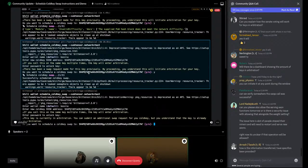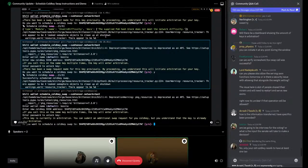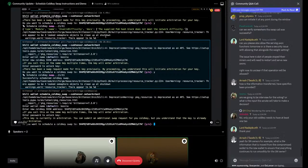Can you please allow the serving Axon functions tomorrow, or is there a security issue with allowing them alongside the weight setting? That's a very good point, Lord Nadith, that we can actually allow that. We had previously blacklisted that because there's no registrations tomorrow, but I suppose maybe that's useful for other miners. Yeah, a lot of people stop their miners exactly, so they want to reserve their axons.